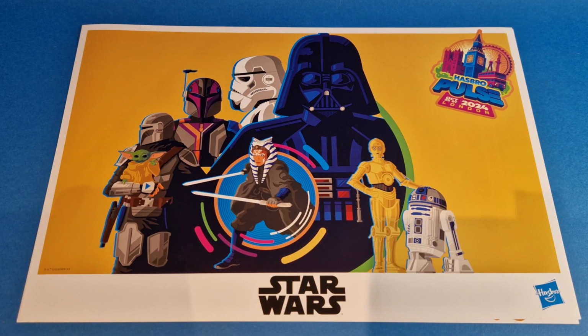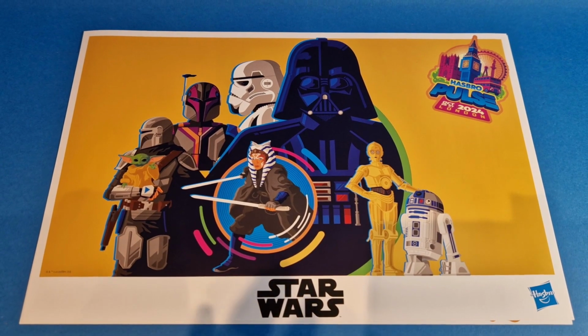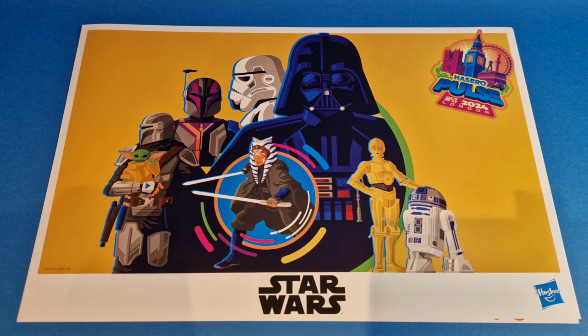So next up then, we have some posters from the Hasbro Pulse booth. The first one is this Star Wars one. I'm going to say really liking that. Loving the yellow background. You've got some great characters there. You've got Vader, Stormtrooper, Sabine Wren, Mando and Grogu, Ahsoka, and of course C-3PO and R2-D2. So yeah, hopefully at some point I will manage to get myself a frame for these and get them framed. So that's the first one. Two seconds, I'll spin the posters around and show you the other two that I got.